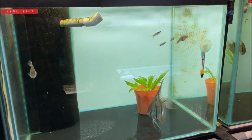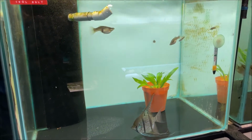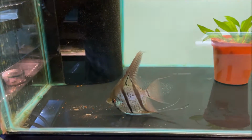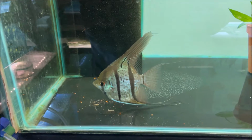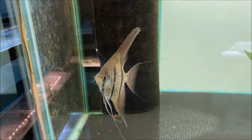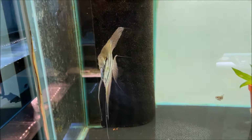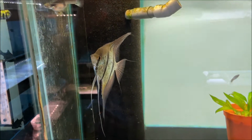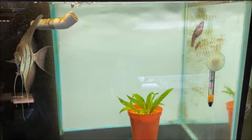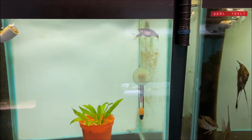this at the moment has been a hospital tank. There's a female Rio Nanny Angel that I've just wormed. It seems okay now, it's putting on weight and eating okay. And there's some guppies in there, just as dither fish, to make it feel more comfortable.